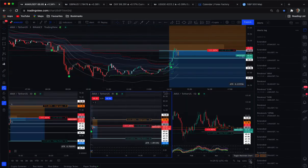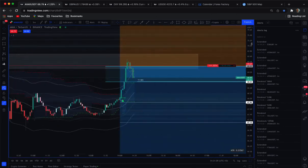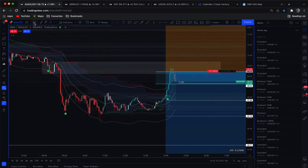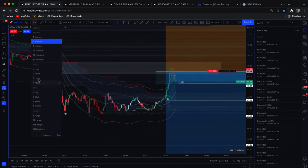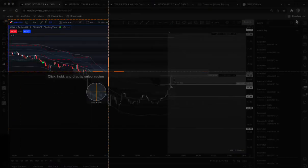Let's just go out of here now. Now we've nearly reached our target 1. So what I might do now is let my guys know to close their, let's go to a 5-minute chart, their 80%. It's close enough. Let's do it. Okay, I'll take a snapshot, close 80% now.